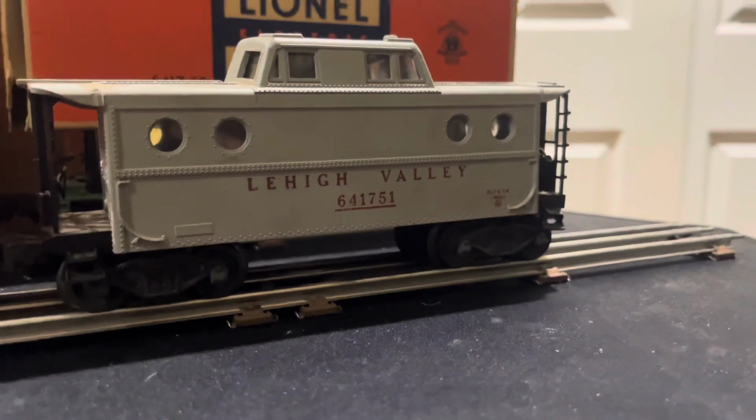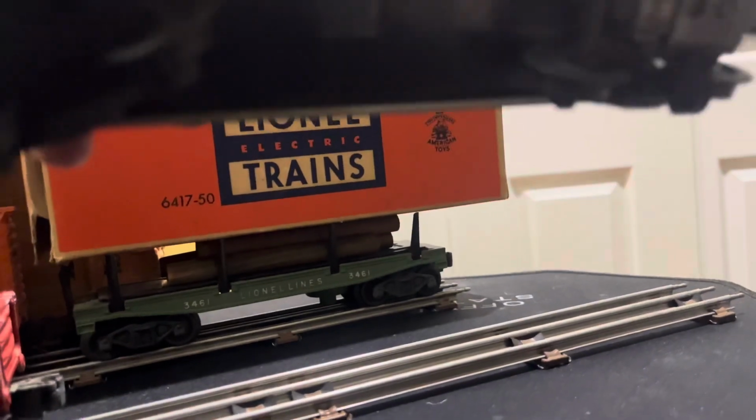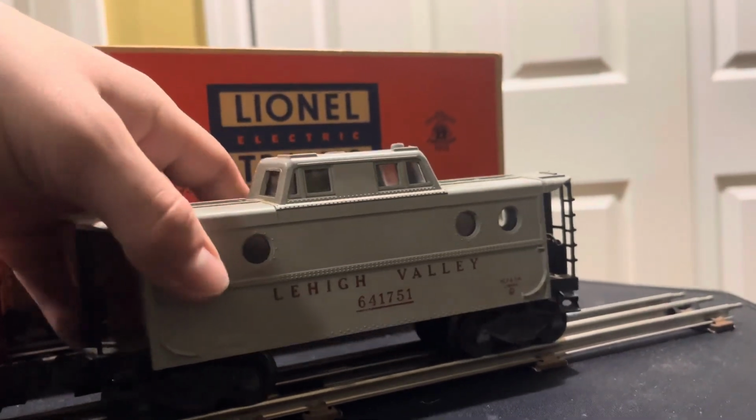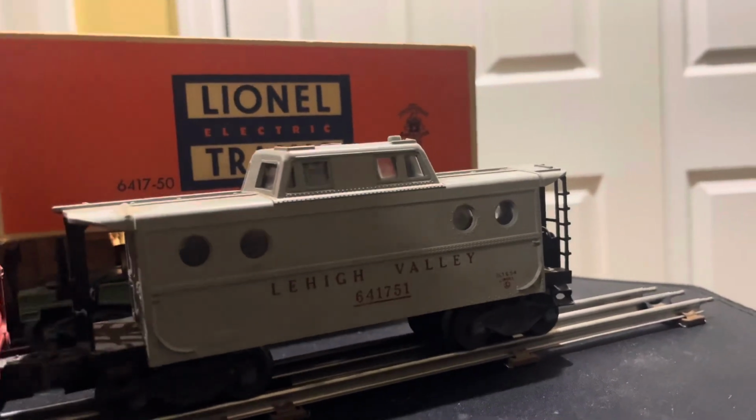This was a lighted caboose. This car is no longer a lighted caboose. It's got the guts of a lighted caboose rolling around in there. But this is a nice little set, man. It's a really nice one.